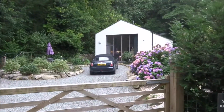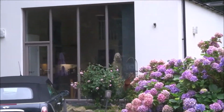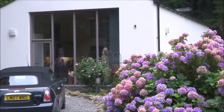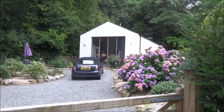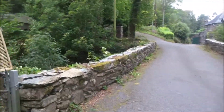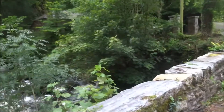I just take a picture of this recently renovated house. I think there was an old barn there at one time, but it's been completely transformed. There it is, barn on the bridge. And someone's looking at me, so I better... there's a little stone bridge going over the Artro.